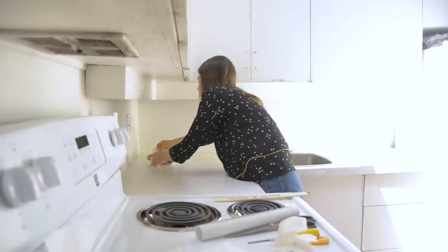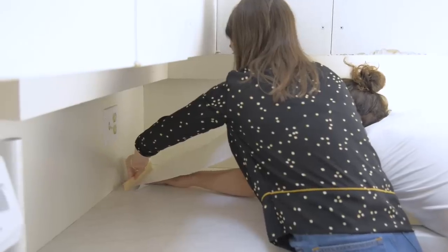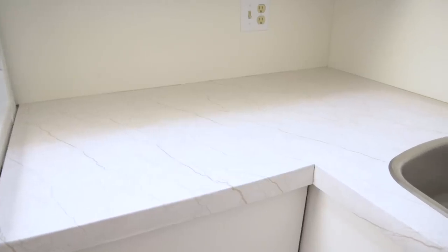So if you're on a super tight budget, go watch that video, I'll link it up here. I used peel and stick countertops. A lot of people in the comments said that doesn't last, that won't hold up. But I can tell you from experience that they were completely fine up until I did this makeover. Highly recommend the vinyl peel and stick.